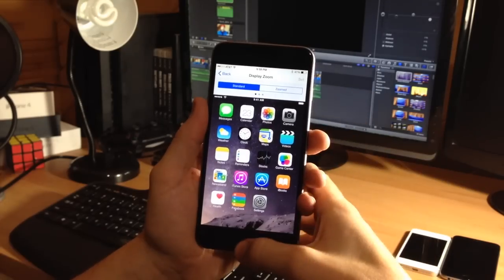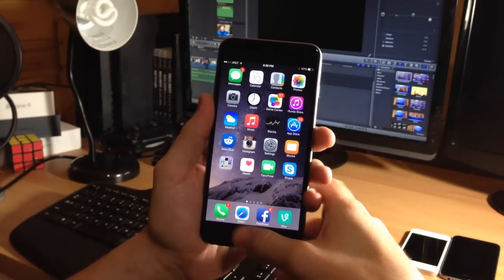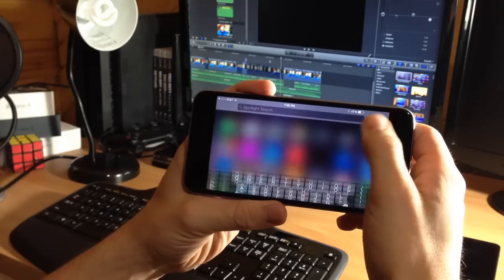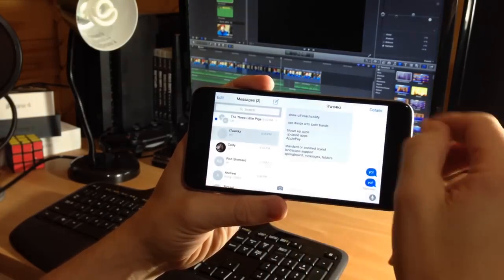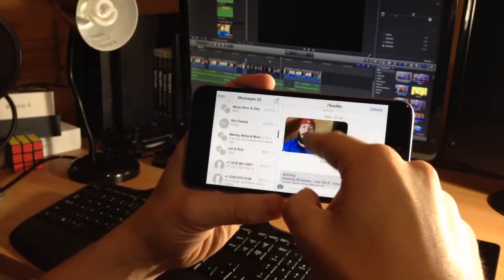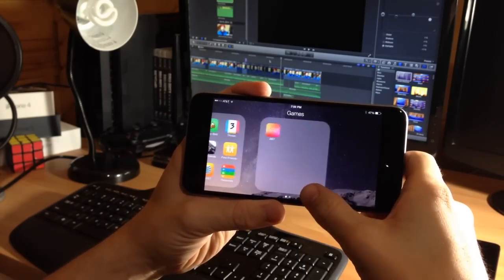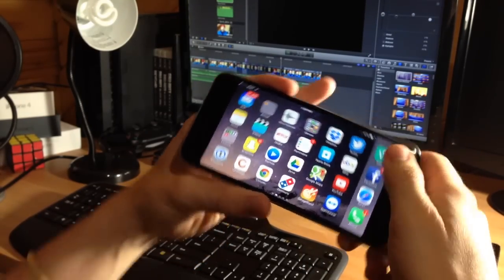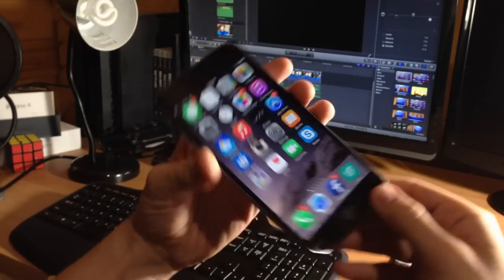Now, from a visual point of view, I actually like the look of the zoomed layout on the springboard. But another nice thing is landscape support for certain applications as well as on the springboard. So on your keyboard, you'll get more keys. In messages, you'll see that you have a list of your conversations over there on the left. And if you have pages in your folders, those are going to be shown as well if you go into landscape mode.